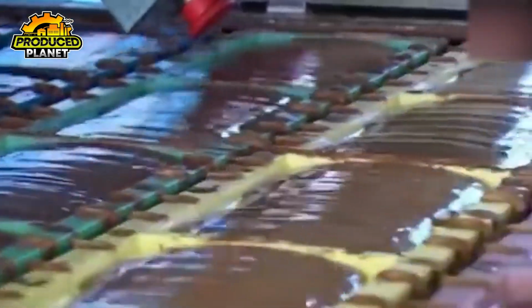But what makes Cadbury's chocolate so uniquely creamy? And how do they achieve that perfect snap? Are you ready to find out how this famous Cadbury Dairy Milk is made in a factory?